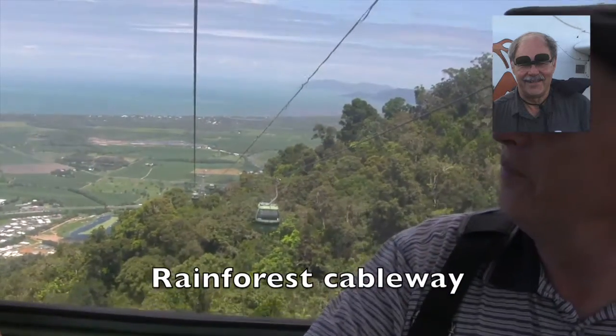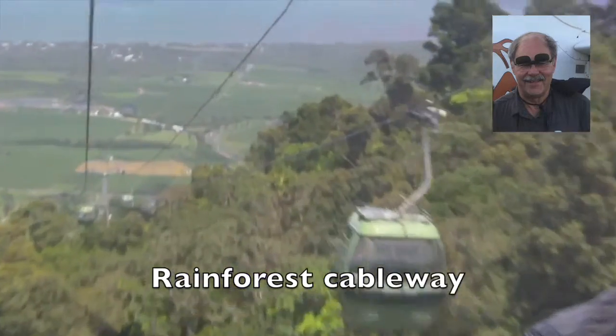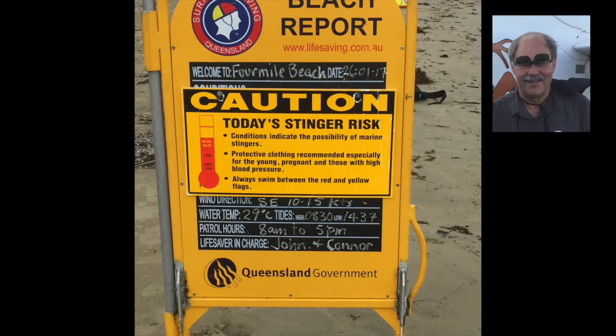It's very humid in Cairns during the Australian summer, and you cannot swim in the sea because of jellyfish and crocodiles, so be aware of that.